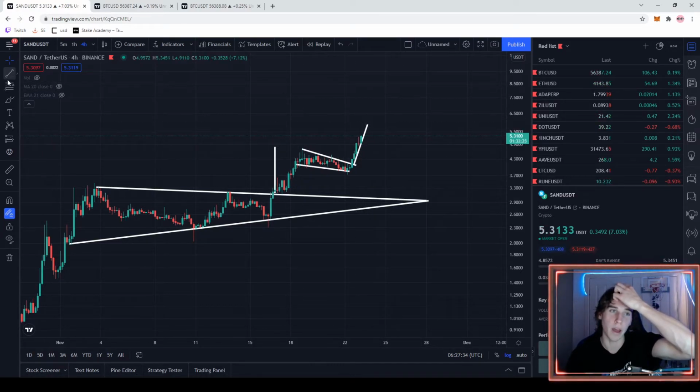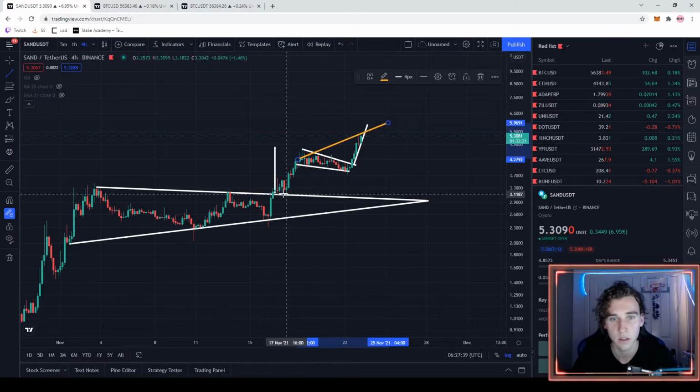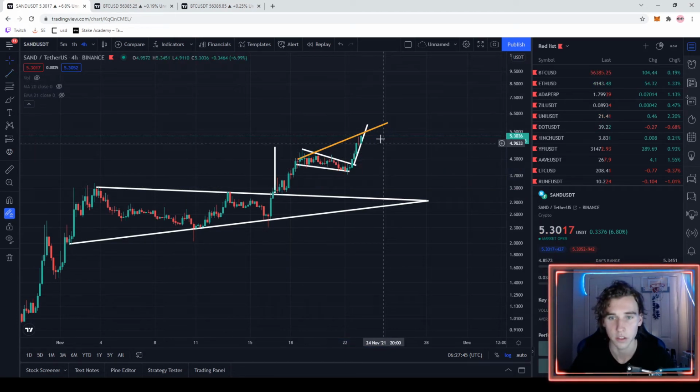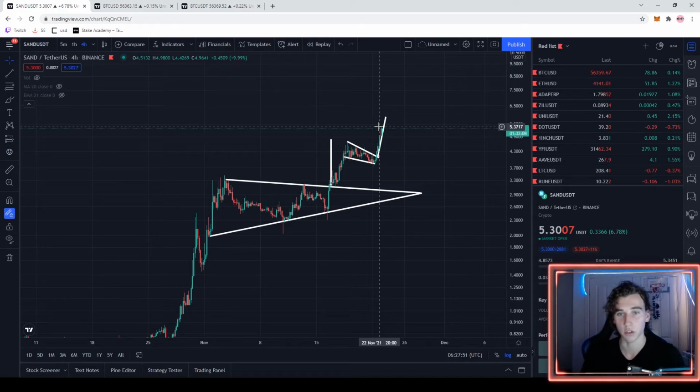And that could form another pattern maybe. It could form something like this, like an ascending channel or an ascending wedge. It's too early to put these lines in, I think. There's just not enough data points to say that. But yeah, I think a correction might be required. That's just speculation. It could just go even higher, right? $6, $7, we don't know. Because it's moving so parabolic, it can just keep going up.